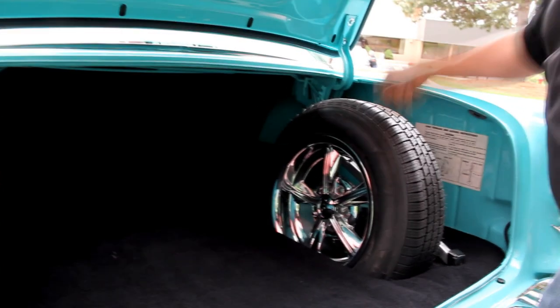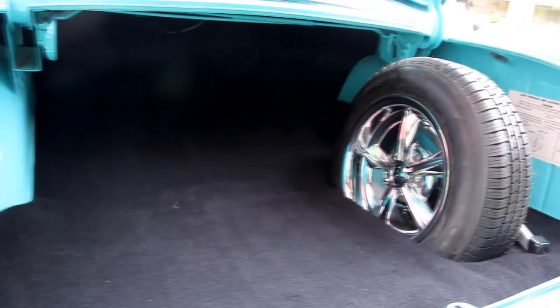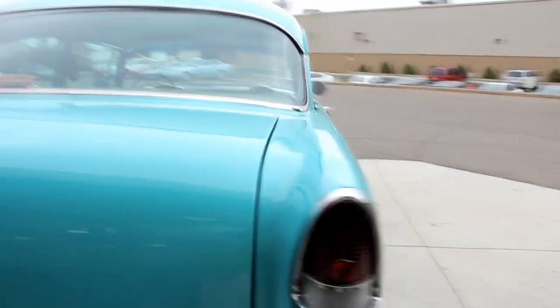Inside the trunk there, look at that. How many guys actually buy a mag wheel for a spare? We've got the jack in here, beautiful paint, good looking carpet. We've got the pad in here, they've actually glued the pad down. Good looking paint on the underside, brand new latches. Shuts down nice and tight, quick, easy.